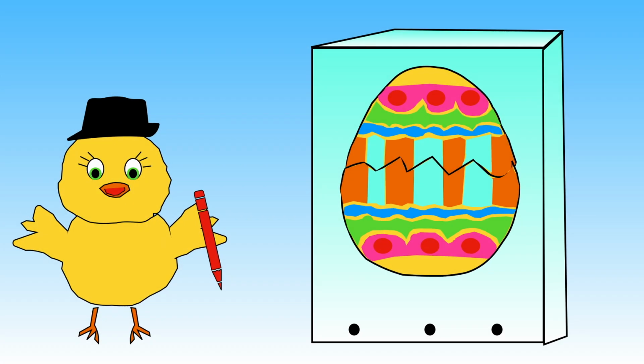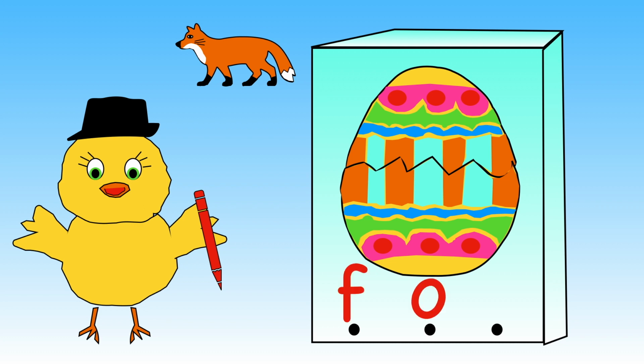Help Charlie write the label for fox. Use your phoneme fingers to help. Are you ready? F, O, X, fox. Fantastic.